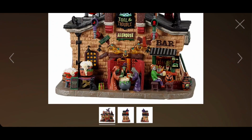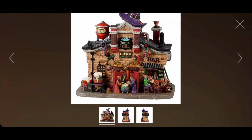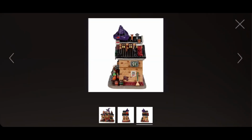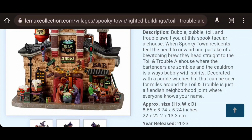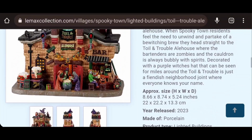We have a little bar over here, which is part of the ale house, of course, and we have the little bartender and the guests look like they're having a good old time together. Here is the side, and then here is the other side, a little more detailed. So here is the description. It's made out of porcelain. It's part of the lighted buildings.